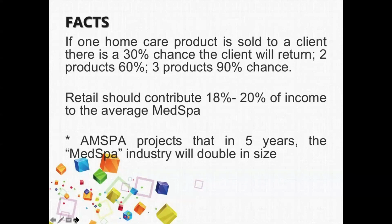The fact is, if one home care product is sold to a client, there's a 30% chance that the client will return. If there's 2 products, there's a 60% chance, and 3 products, there's a 90% chance. So the more products you sell to them, the greater the chances of them returning to your practice.